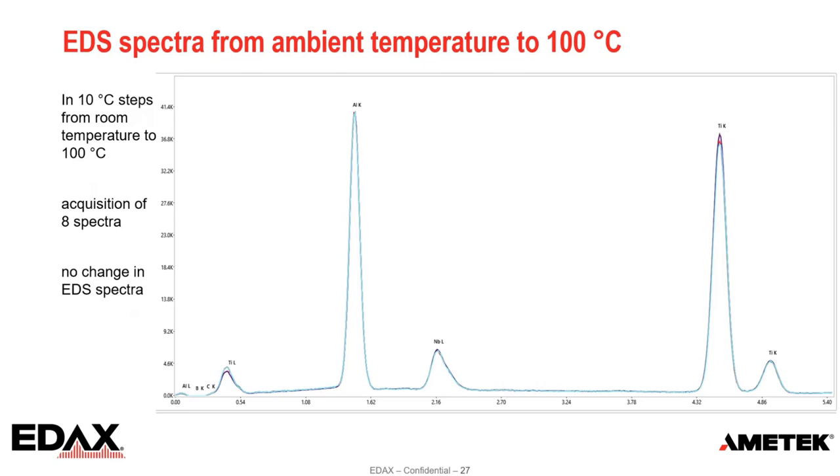So now the EDS analysis and the heating experiments were performed up to 450 degrees. And in this slide, or in the upcoming slides, I want to go into more detail on the EDS spectra of the heating experiment. To remind, I increased the temperature from room temperature to 100 degrees in 10 degree steps, obtaining 8 spectra.